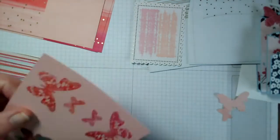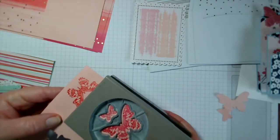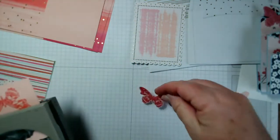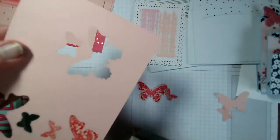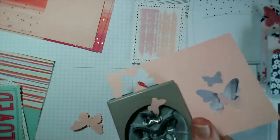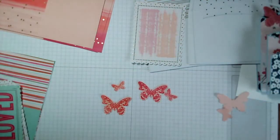And now when I position it in the punch, it will fit both of those perfectly. Now if you were only stamping one, then to be honest you could just stamp it anywhere and punch it out. But if you want multiples, and especially where you've got a punch that does, you know, maybe 3, 4 or 5 different things, then it's perfect for that purpose.